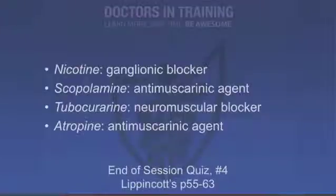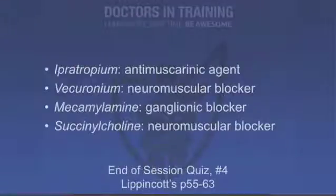Atropine, A, antimuscarinic. Ipratropium, A, antimuscarinic. Vecuronium, C, neuromuscular blocker. Mecamylamine, B, ganglionic blocker. And succinylcholine, C, neuromuscular blocker.